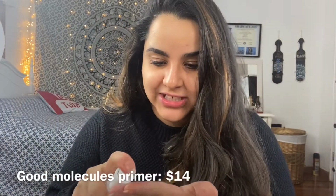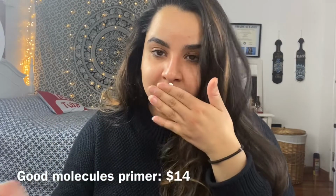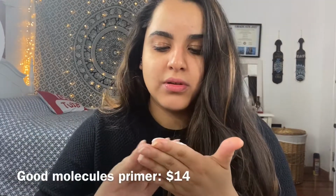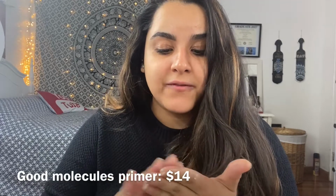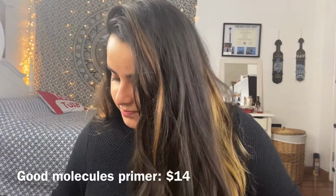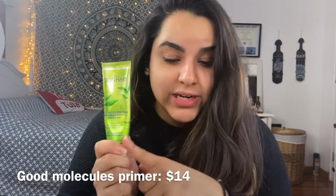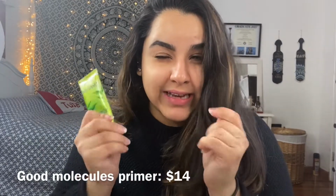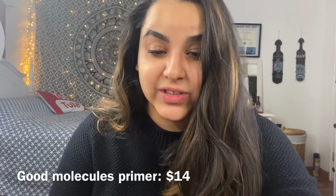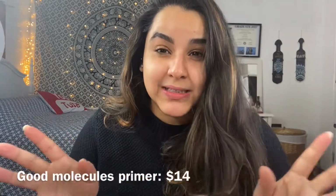I want to feel the texture. Okay. It's fragrance free. Oh, it feels really nice. It kind of definitely reminds me of the Beautylish Matcha Green Tea Priming Moisturizer. It feels exactly like it, except this one has a fragrance of green tea and that one smells fragrance free. So that's a positive if your skin is sensitive.